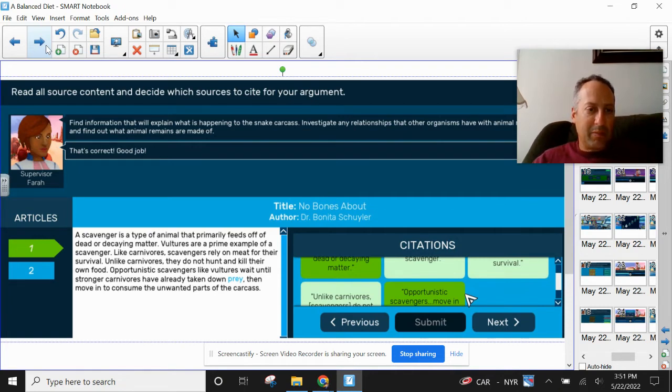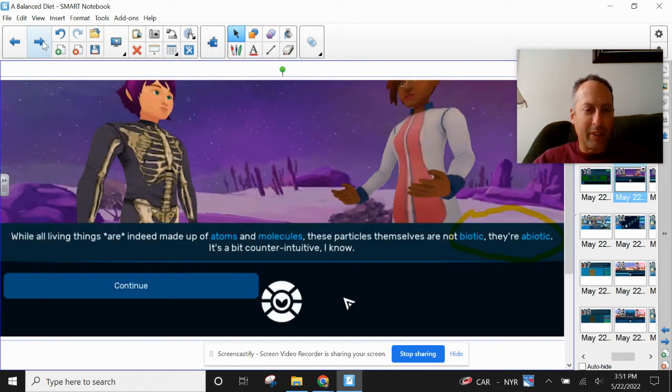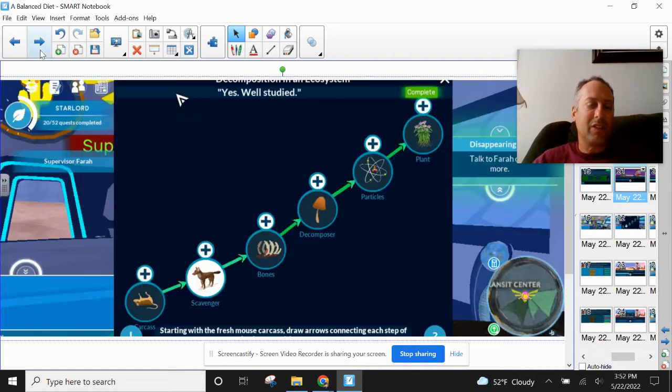Dead or decaying matter, talking about scavengers. Decomposition. You can see the green ones that I clicked that you need to click as well. We talk about atoms and molecules. Atoms and molecules are actually abiotic, but they make up biotic things, which is interesting. We talked about biotic and abiotic.